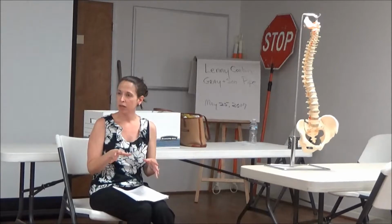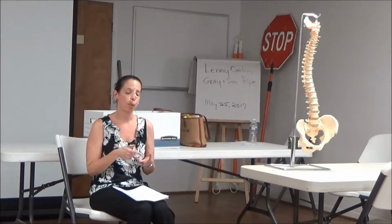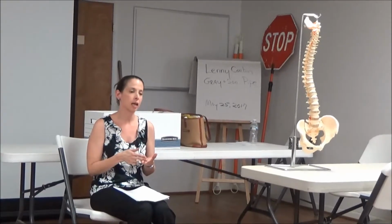So tonight we're going to discuss a little bit about some of the common injuries to the lumbar spine that can be associated with prolonged sitting, lifting, and good old-fashioned truck driving. Also, we'll try to talk about some modifications that you might be able to utilize to avoid lower back injuries, and maybe a few exercises that you could work into your daily life to help with that as well.